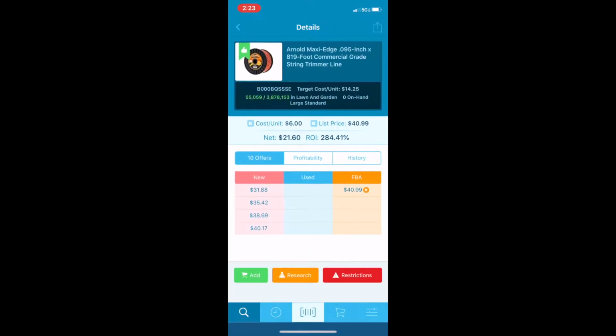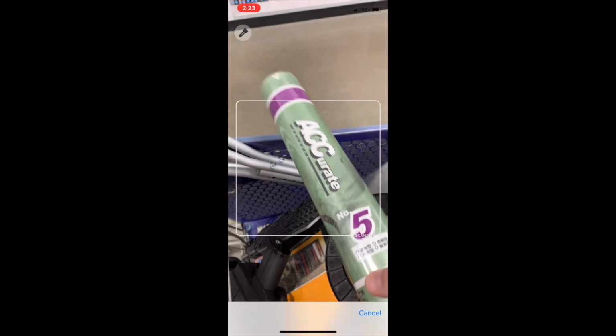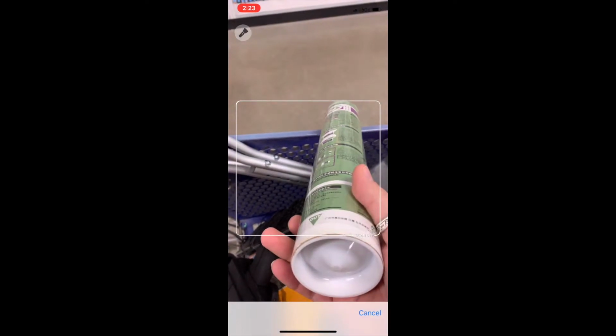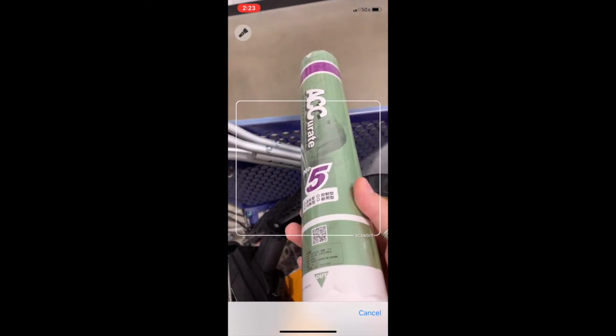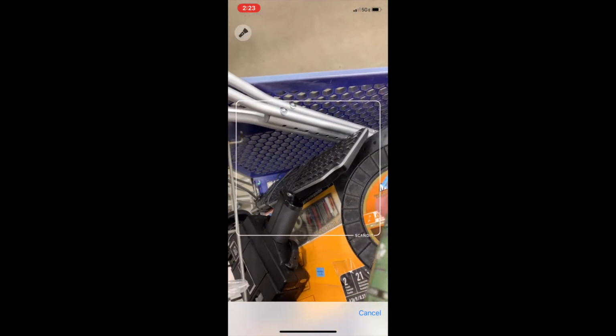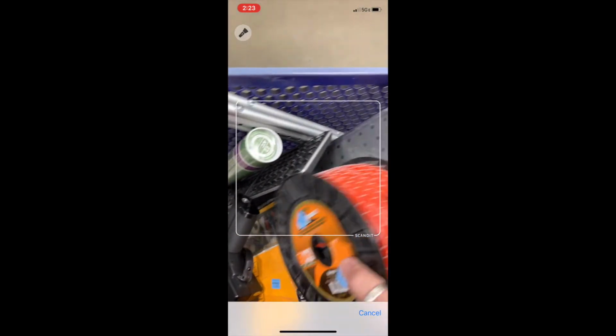My net would be about $21.60, which isn't bad, but I want to check eBay and see if I could do any better, which I thought was coming up next. I guess it's not. So these are shuttlecocks, LOL. These are what people use in badminton, and I can't find a barcode. The 2D barcode here doesn't work, the QR code, and I can't seem to find anything, so I think I'm just going to return this one and not even use it, just put it back on the shelf.